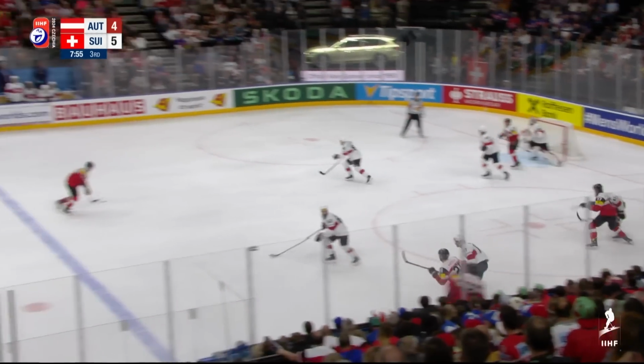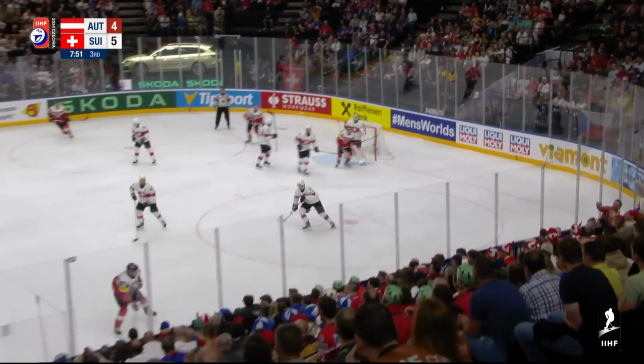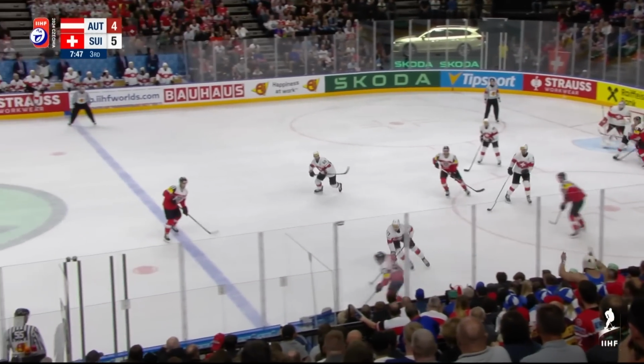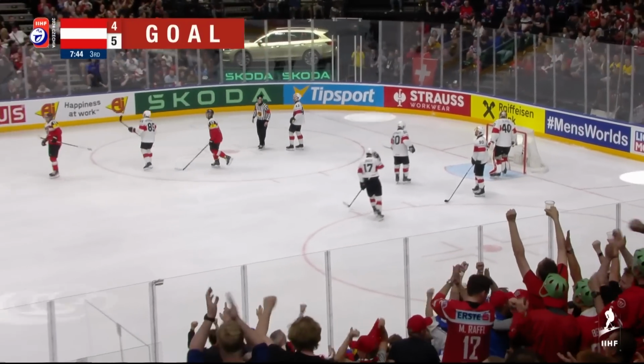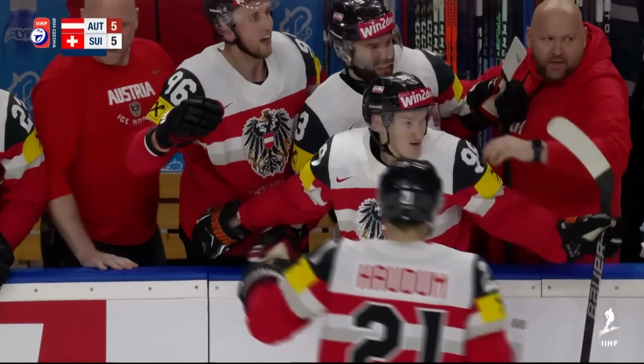Turning away with it. Haudum, point pass. Strong shot, and he missed the net. He put it right along the ice, looking for a tip, perhaps. Austria looking to tie this game. Baumgartner fires and scores! Benjamin Baumgartner ties it at 5.